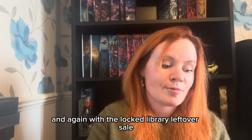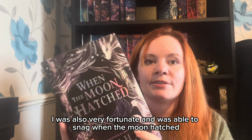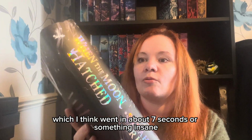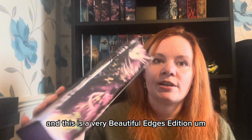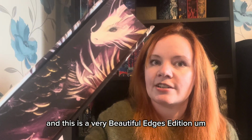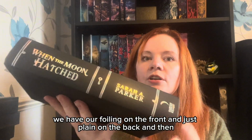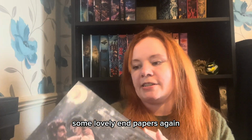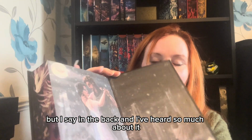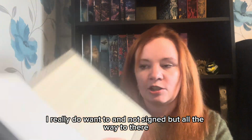Again, with the Locked Library leftover sale, I was also very fortunate and was able to snag When the Moon Hatched, which I think went in about 7 seconds or something insane. This is a very beautiful edges edition. No reverse dust jacket. We have our foiling on the front, just plain on the back, and then some lovely end papers. Again, this is another one that I haven't read, but have heard so much about. I really do want to. Not signed, but author letter there.